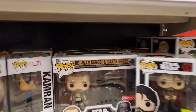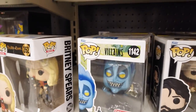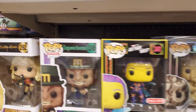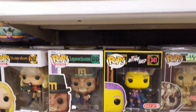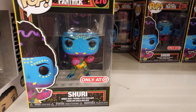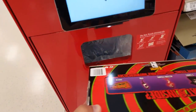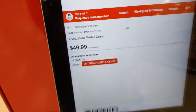From Moon Knight. Pretty big. Oh, that's super sharp right there. That two pack. Really cool. And then we got these. Oh, they got a leprechaun figure. Wonder if they have any more of the horror figures here. I'm gonna have to take a look. They're mixed. They tend to have a lot of these Black Panther pops. These are brand new. So Elvira is checking in, $49.99, in case you guys are wondering.